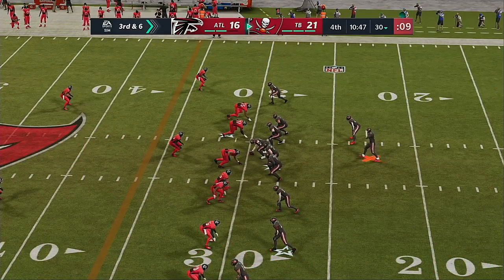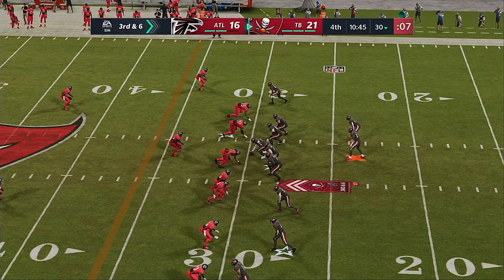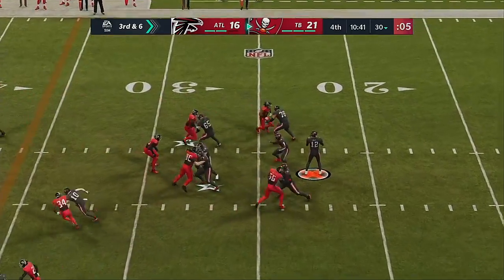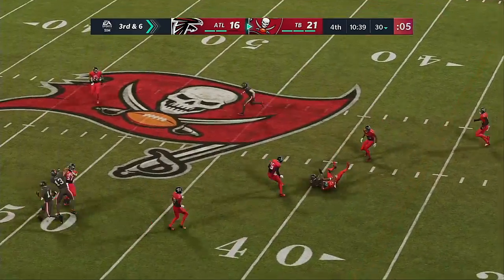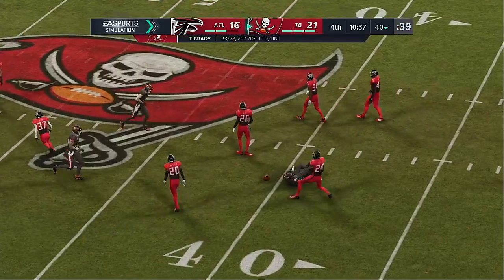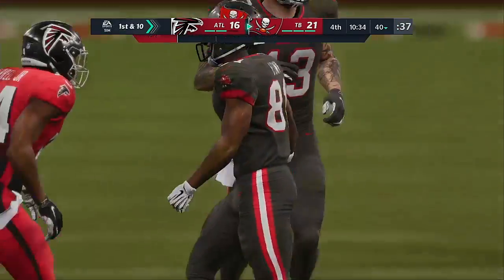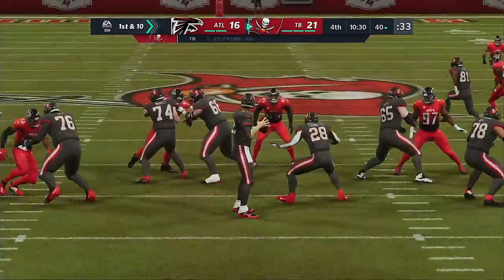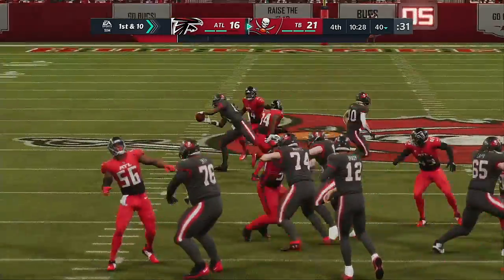The Bucs on 3rd down. They've had good success, 5 for 8 to this point. This will be 3rd and 6. From the gun, Brady. He gets it to Brown, complete. And he is going to have the Buccaneers first down as they're able to get the 3rd down conversion. It's a gain of 11, and the Bucs have a 1st down.